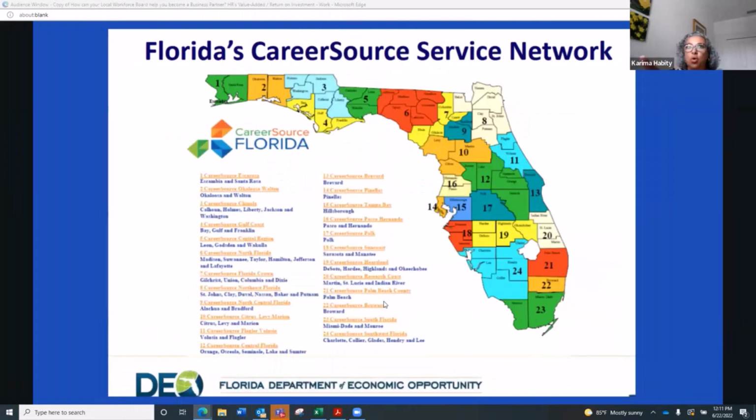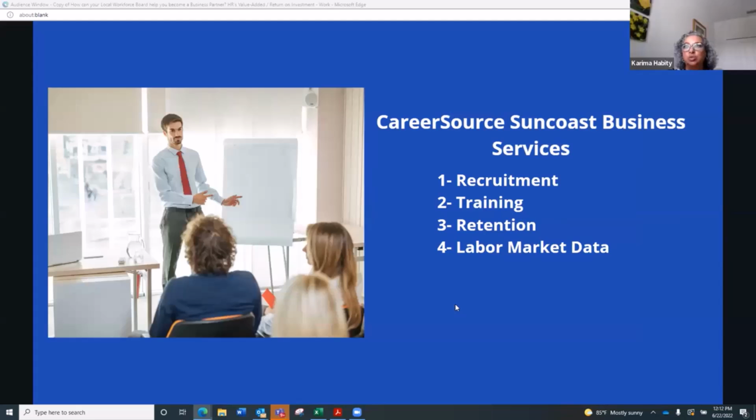There are 24 CareerSource service networks, and we are Region 18. So we stand right here, Sarasota and Manatee. We, Region 18, are able to serve Sarasota and Manatee. So anybody, whether it's a job seeker or an employer, we're able to help. The actual services that CareerSource Suncoast's business services offer are 100% related to you and your business.